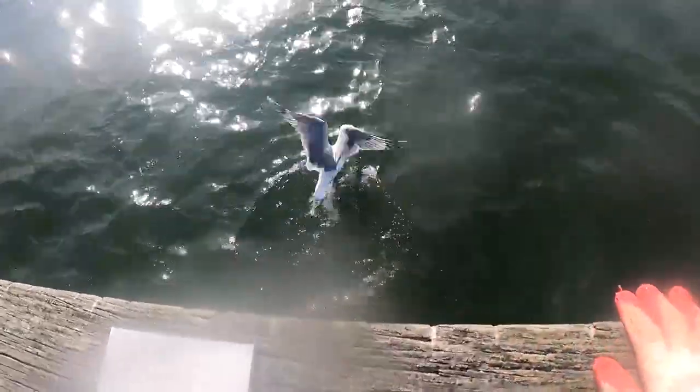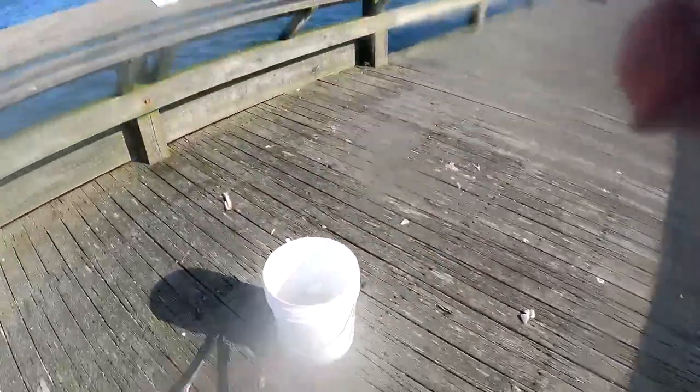Now I realize this is a lot smaller than I envisioned, so we should let this female go. Goodbye, rock crab. Oh, no, don't eat it. Oh, damn it, you got it. Damn. No! Damn you, bird, bro.